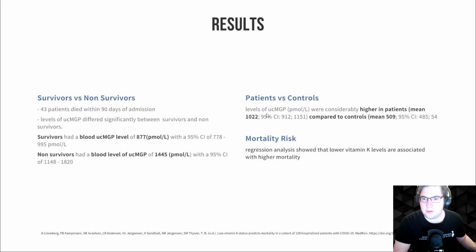Furthermore, when they compared the UCMGP levels between patients and controls, it was higher in patients, 1022, compared to controls. So this means that people that were admitted to hospital had lower vitamin K2 status. So then the researchers did a regression analysis and showed that lower vitamin K status levels are associated with higher mortality. This was after accounting for all the variables and using statistical analyses.